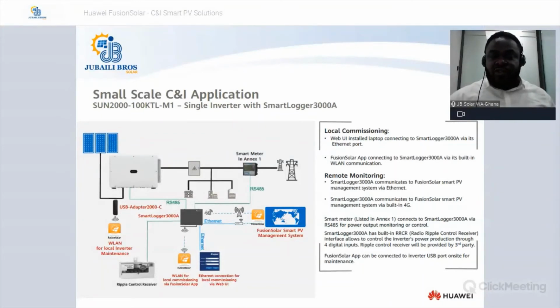Why do we recommend you to use the smart logger? The smart logger has a lot more communication, more connections to it than the meter, than the inverter alone. So if I connect using my 4G, I limit the number of other connections I can add to this inverter. So for example, I want to add a weather sensor. I want to add a ripple device to this inverter. What happens is that I'll be limited. If I need to connect too many devices to one inverter, it will be better for me to use a smart logger.